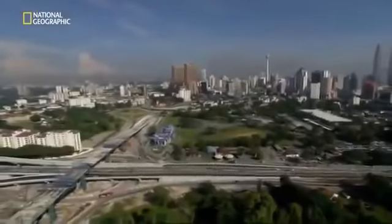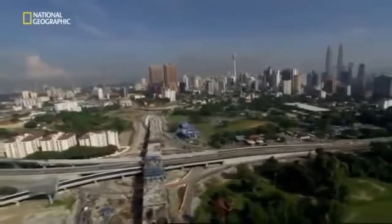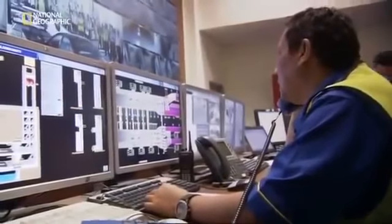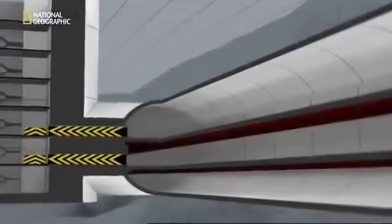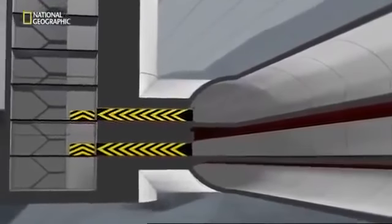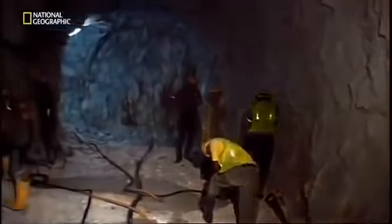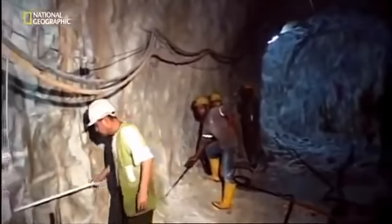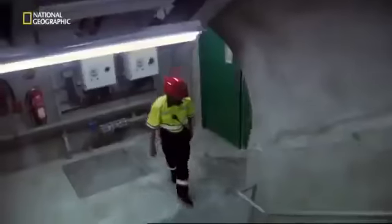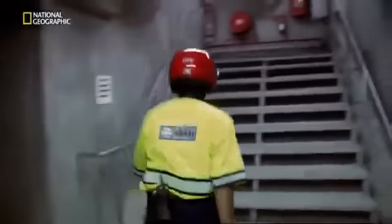In Kuala Lumpur, safety officials know that accident and fire will be constant threats to the Smart Tunnel. The critical question will be, how fast can they control them? From the start, safety has been a key focus of the Smart Tunnel's design. Every kilometer, teams have dug out ventilation shafts and escape routes leading to the city streets above. Every 250 meters, passages connect both road decks.